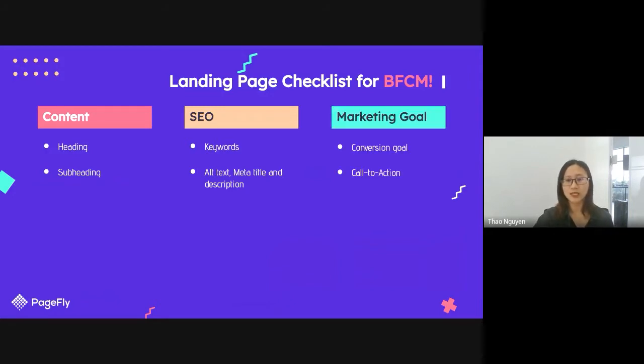Next is the marketing goal. Any landing page needs to have a single goal to make this happen and focus all the efforts towards it. It will be different from the home page where you can place multiple call to actions. In a landing page, you can only focus on one action that you want the customer to take. And next is CTA.